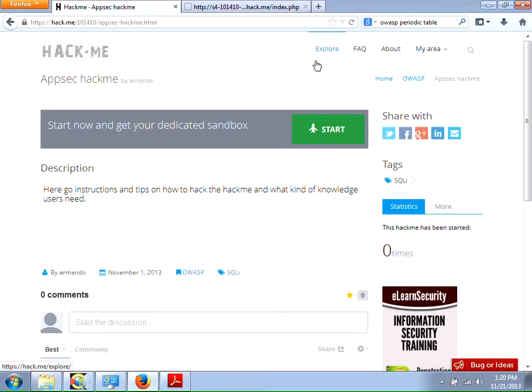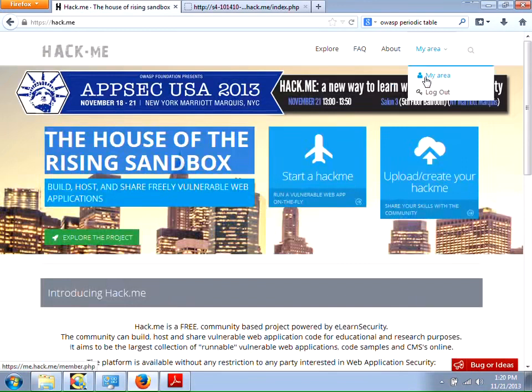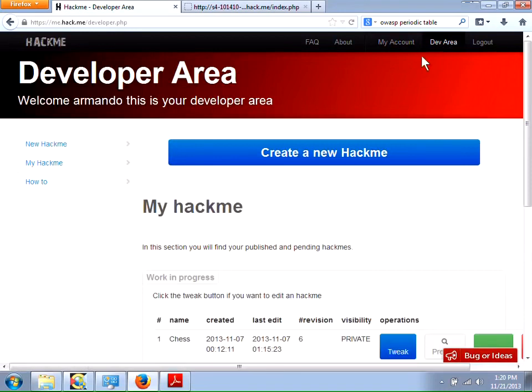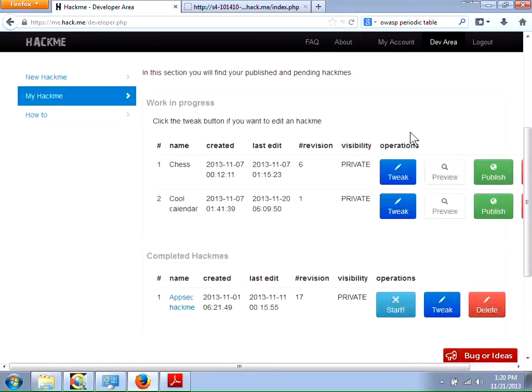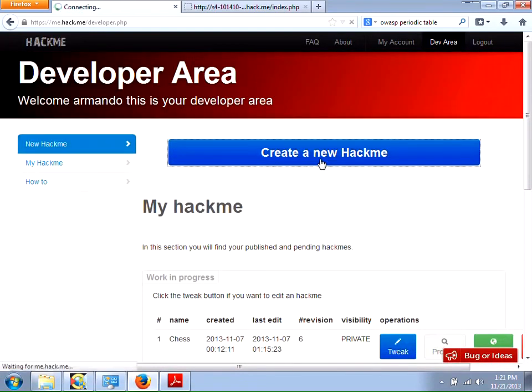So basically I'm registered in HackMe. I'm a user. I will go into my area here. There's a developer area here on top. The developer area is where I find two kinds of information. The first, the work in progress HackMes. Basically, these are the HackMes that I am creating, but still not finished. And the completed ones. So this is the AppSec HackMe that I have run before, in the previous demo. What I want to show you now is how you can create a new HackMe.